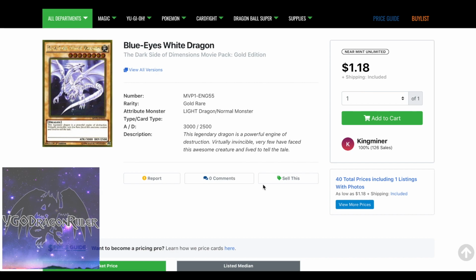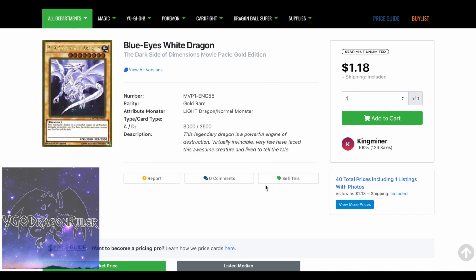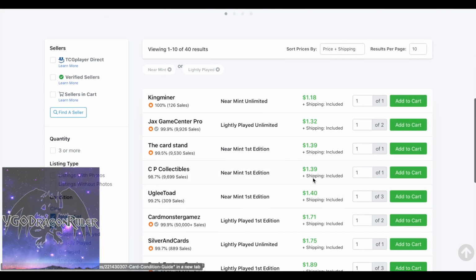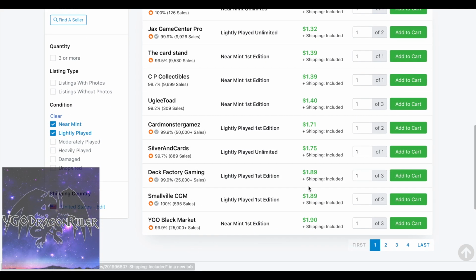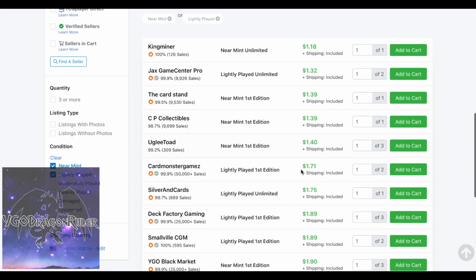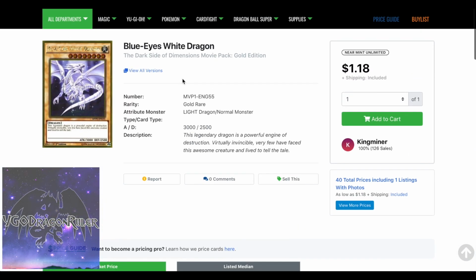So the gold rare. Why does the gold rare have a higher market value than the ultra rare from the dark side? I don't know. This shouldn't be happening. This card is ugly as hell. Don't buy. Oh my god. It's actually creeping up in value. Look at this. It's 118, then it goes up to like 132, and then by the end of the page, it's about $2. It's about a $2 card for this ugly ass gold.